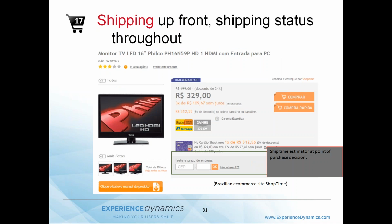So 17 is shipping up front, shipping status throughout. You'll see on this Brazilian e-commerce site, ShopTime, they actually have the shipping time estimator at the point of purchase decision here. So you're going to buy this flat screen TV and you can see how long it's going to take. This is a really great way to do that.